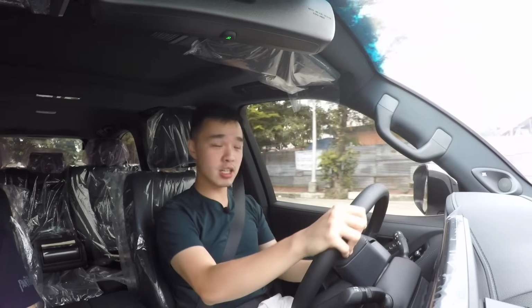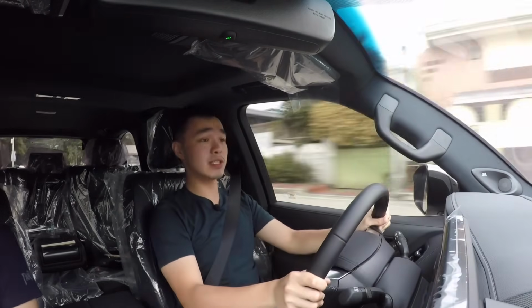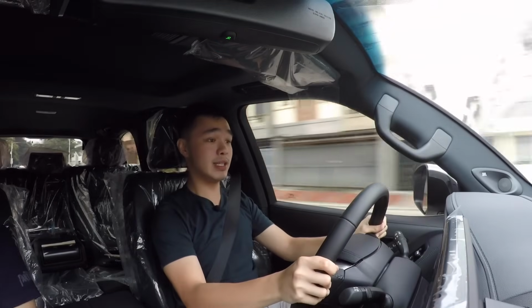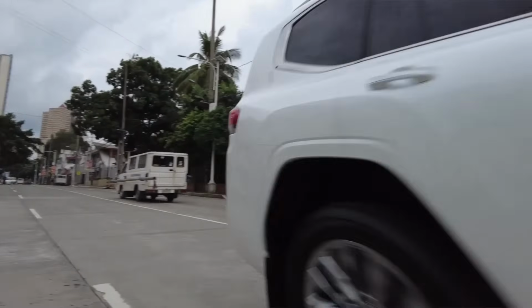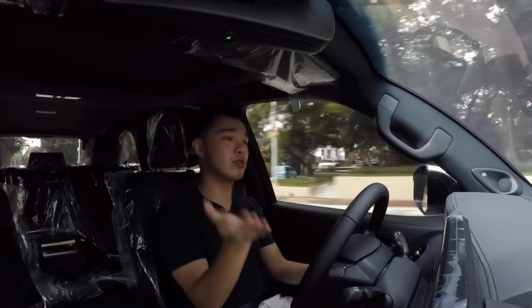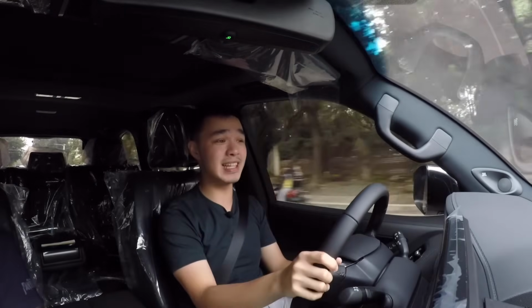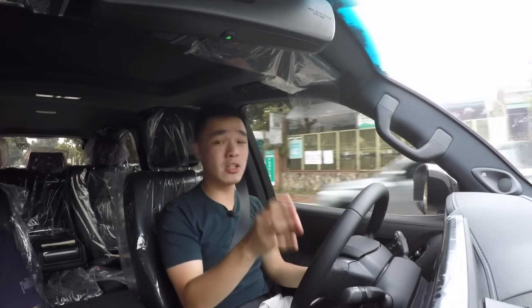Now let's rolling launch this car. And yes, it is really fast. Of course, it doesn't rev high, it is a diesel, but it really does get up to motorway speeds really, really quick. This engine right here, which pushes out like 306 horsepower, is a lot more than what you used to get with the V8 in the LC200. And the fact that it's coupled with the 10-speed automatic transmission makes it really smooth.